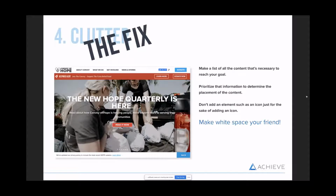So really look at the content that you have and determine if it needs to be there. If it doesn't need to be there, get rid of it. A little extra white space isn't going to harm anything, for real. You don't have to fill up all the space, and you don't have to add elements that don't need to be there.